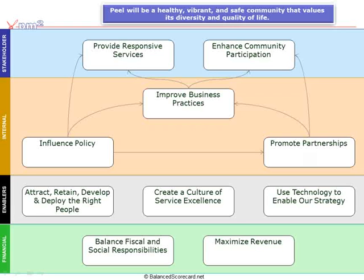Then the enablers and financial objectives kind of support everything that exists above them. So this is the beginning of a strategy map. The next step is we have to work with leadership to prioritize these strategic objectives. Illustrate for this period of time, whether it's this quarter, this year, or this term in office, what our weightings or relative strategic priorities are.